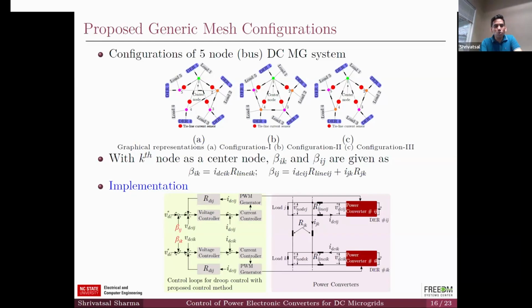Now, the addition along with the group control is these feed-forward terms, which are generated depending on the microgrid system that we have and the number of nodes we have. By using these feed-forward terms, we can eliminate the effect of cable resistance present in the system and achieve current sharing for a microgrid system with any number of nodes.